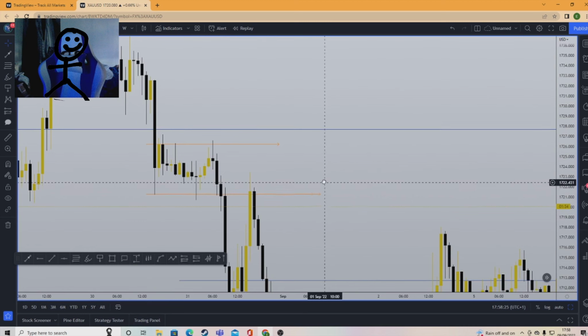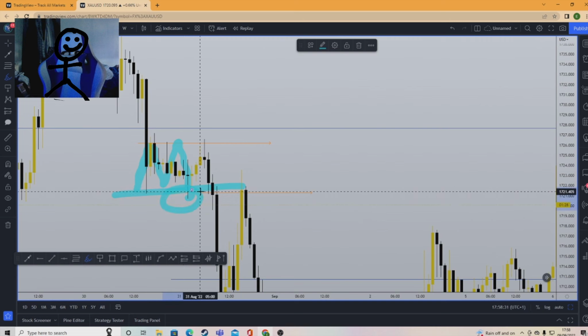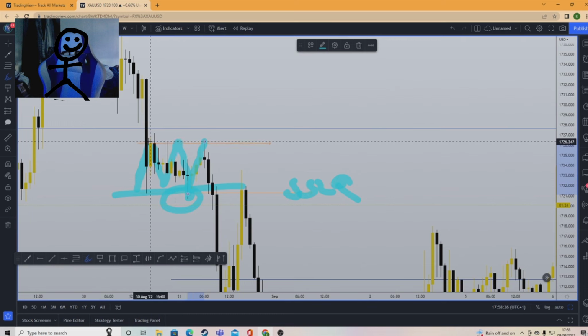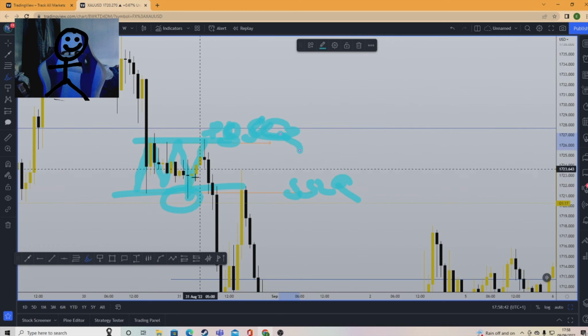So this is actually a perfect example over here. So price pushed up, down, and then pierced through this liquidity zone over here. So now we have the sell side liquidity with this level, and now loads of buy side liquidity has been taken as well. That's the buy side liquidity. Now from there, we're actually free to take sells.